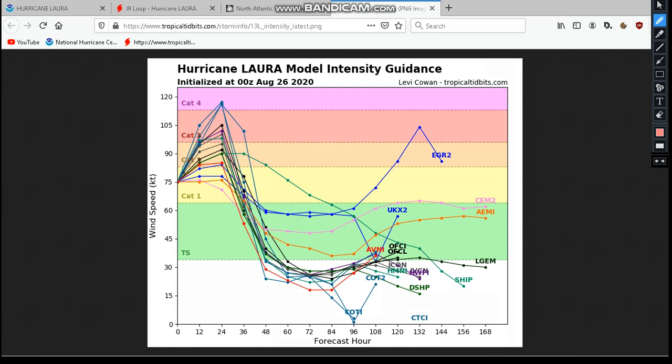And I actually think right there, 3 models show a Category 4 hurricane. So it's looking likelier and likelier. Each hour passing, more intensification, more convection. It looks like it's getting likelier and likelier that we could see a Category 4 major hurricane. My prediction for this system is actually 125 to 130 miles per hour.